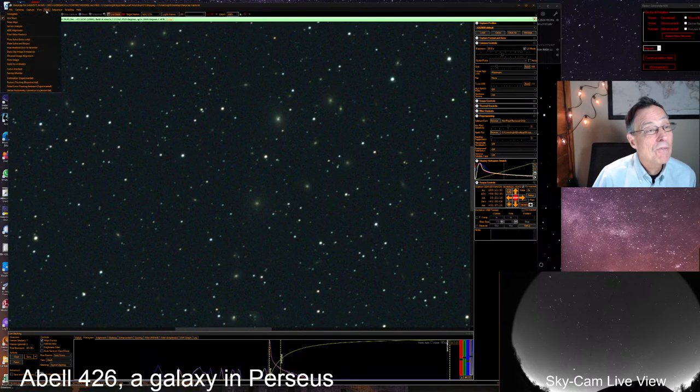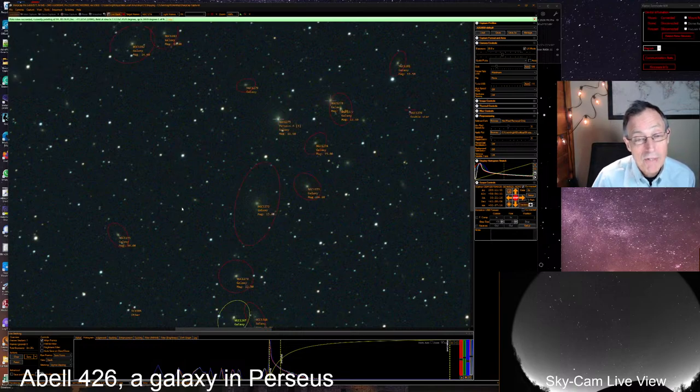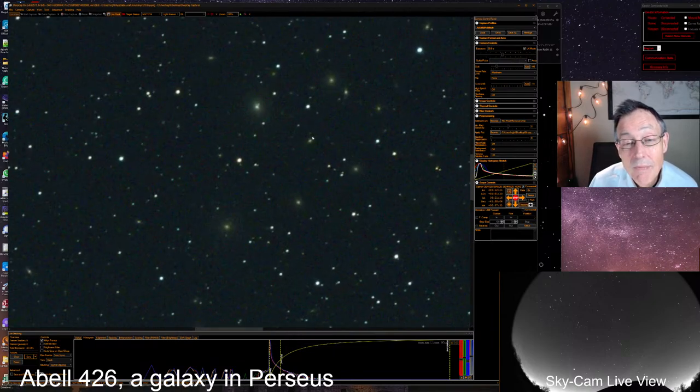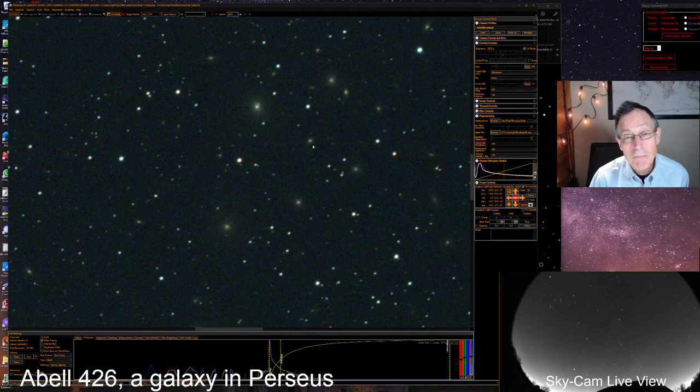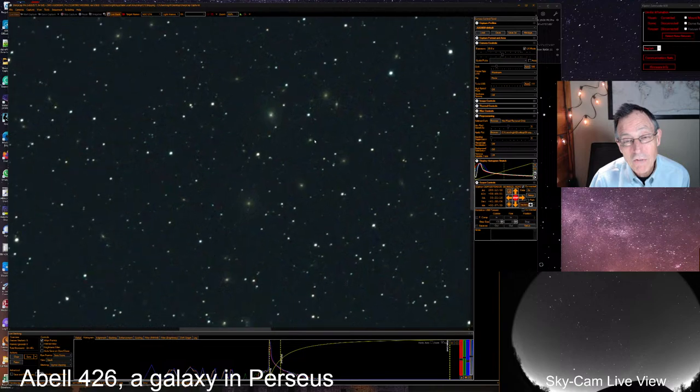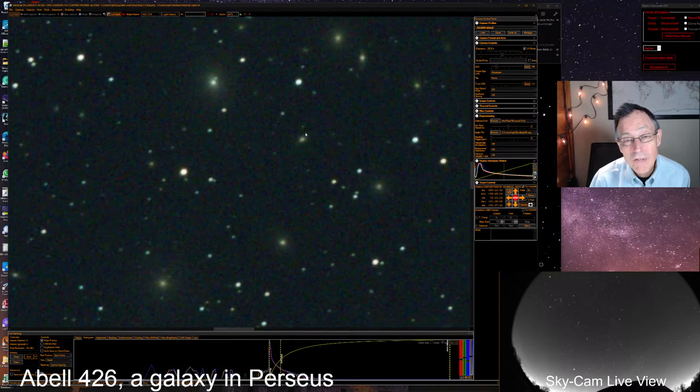Abell 426. Okay, now when we put this deep sky image annotation back on, it should be spot on. Okay. So 1274 is this one. Right here. A little bit of spiral ring structure there we can see, but not a ton of spiral structure, huh? Just a little bit, you can tell that it has wings.